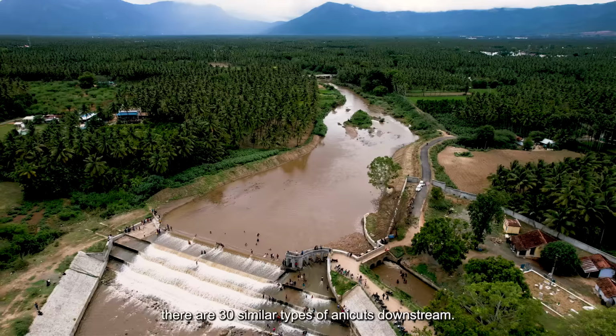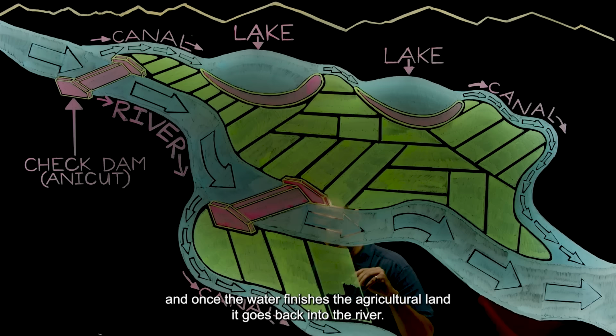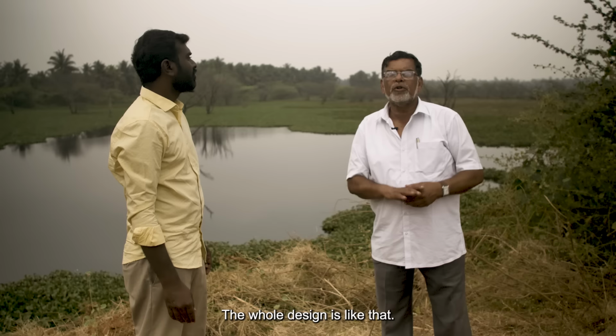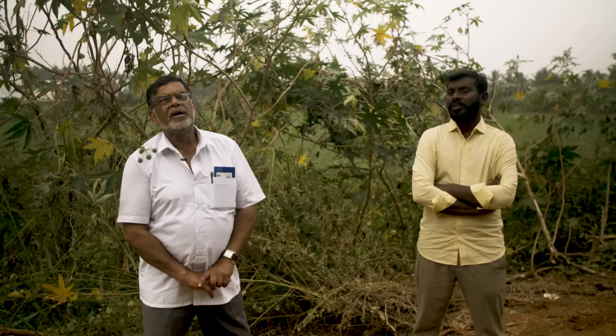There are 30 similar anicuts downstream. All these lakes were built with the intention of giving water to agriculture. And once the water finishes the agricultural lands, it goes back into the river. The whole design is like that. They've put the lake on a higher plane, and the agricultural land is on a lower plane, and water flows by gravity.